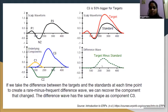This gives a better observation and better accuracy than simply making a grand average of the target and standard. It helps in getting at the underlying basic parameters of those peaks. With the help of these difference waves and source localization techniques, we can get to the actual component. But to get there, the difference wave, the pre-processing steps, the filtering, and the experimental design need to be geared toward precision, with a precise experimental design.